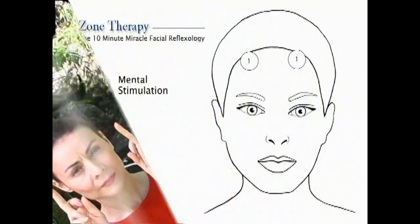Use only your middle finger for the points. The middle finger governs circulation and the heart. By using both hands simultaneously, you'll be balancing both hemispheres of the brain.